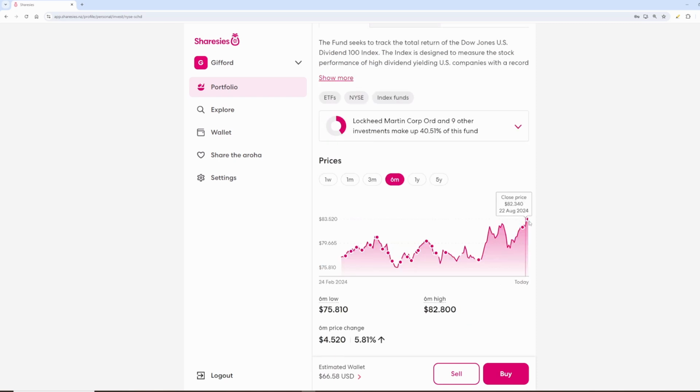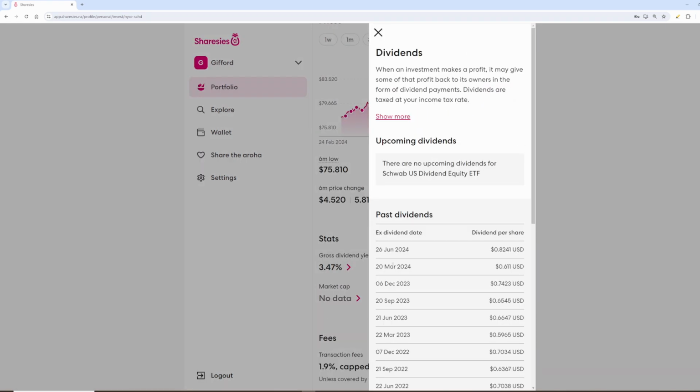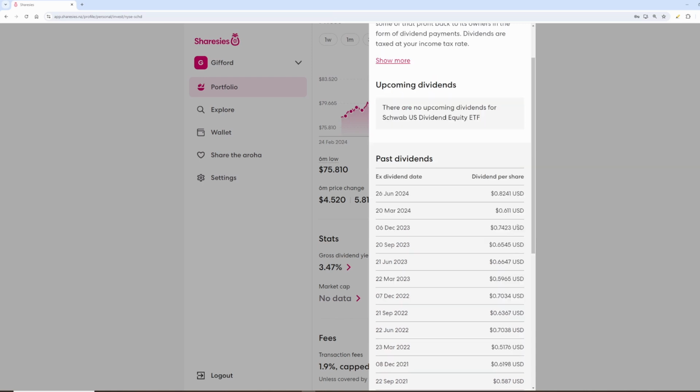SCHD has had a tough year to date as it underperforms the S&P 500. However, over the long term it will continue to pay dividends with some capital appreciation with the safety of being an ETF. And the gross dividend yield is 3.47%, and we can see here the last payments that it's given us. Something worth noting is that the payments have been increasing, although there is one here that was a little down, but as you can see the general trend is that the payments are increasing over time, which is really what I'm wanting to be in this for.